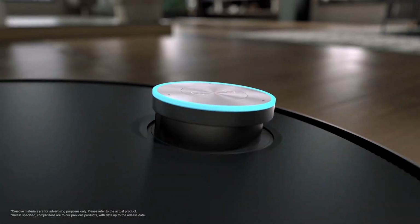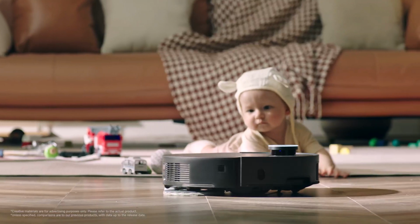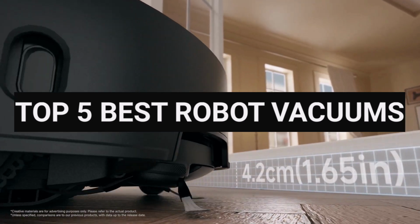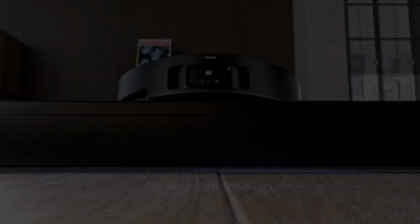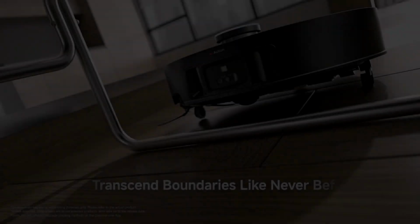Tired of spending hours cleaning your floors? Robot vacuums are here to save the day. These smart cleaning devices can navigate your home, suck up dust and pet hair, and even mop your floors, all while you sit back and relax.